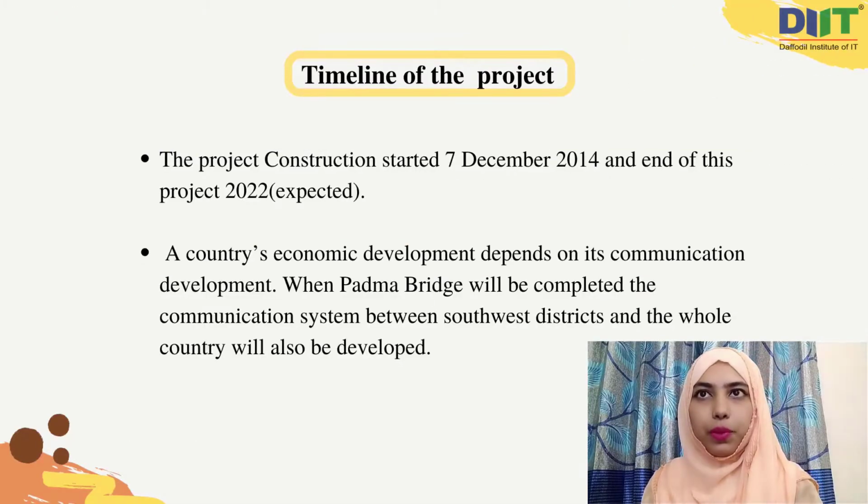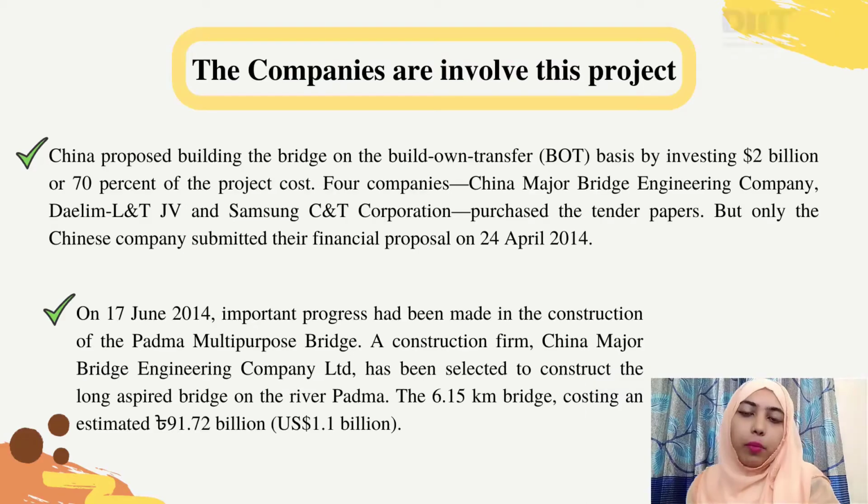Timeline of this project. The project construction started on 7th December 2014 and the end of the project is expected in 2022. A country's economy mainly develops through its communication system. When Padma Bridge is completed, the communication system between the southwest districts and the whole country will also be developed. Which companies are involved in this project?